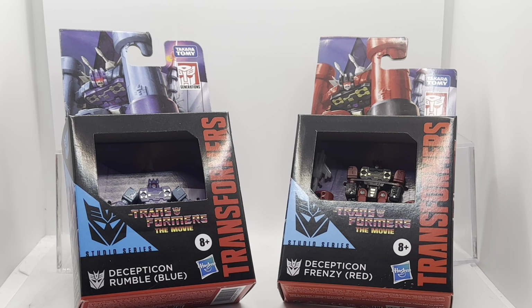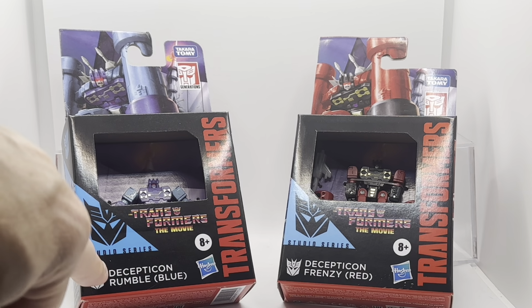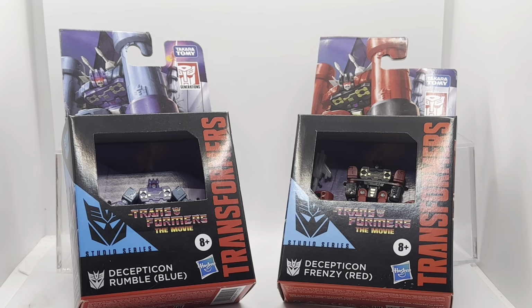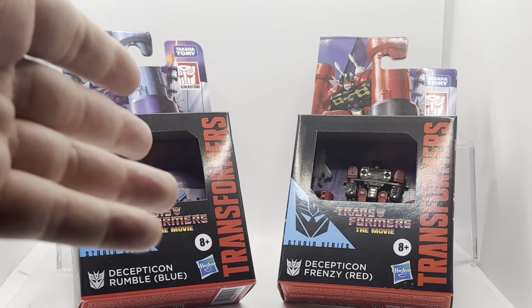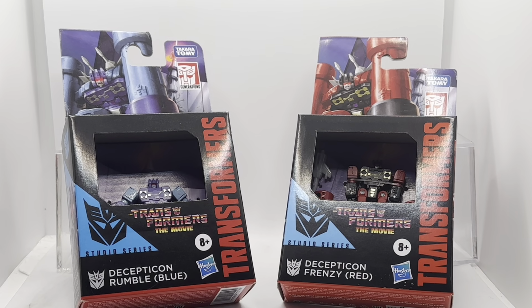And there's this whole fandemonium, shall we say, in the fandom about which one is which, and it tickled me when it first happened. I know other people have talked about it, and that's lovely, but I'm going to talk about it as well, because why not. It tickled me immensely when they released Decepticon Rumble blue, and then they mirrored that with Decepticon Frenzy red. Now I have to ask this, and I'm sure others have, what's the point of putting blue and red on the boxes?